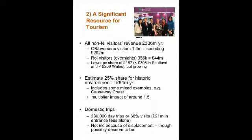230,000 such trips a year, representing 68% of visits. So you can see the domestic side is very important in overall tourism terms. And even in entrance fees alone, those visits would be worth about £21 million per year. Now, we haven't included this spending by Northern Ireland residents in the equation because of the displacement effect, whereby these people might be spending their money elsewhere in the economy.